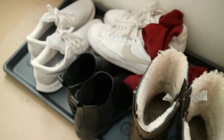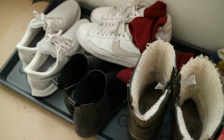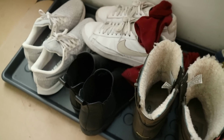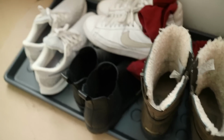This is my little shoe rack. Basically, I only use 4 pairs now. I used to have a lot of shoes, but I'm gonna take them home because they're not suitable for this weather and I'm really freezing. That's why I use this pair of Ugg boots. I overuse them because they're made of sheepskin. So that's it for my mini room tour. I hope you enjoyed my mini tour.